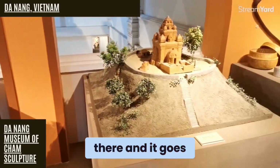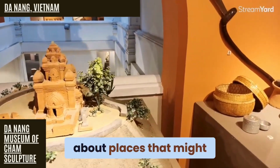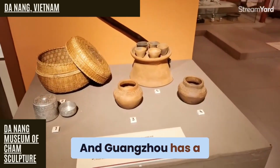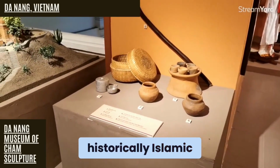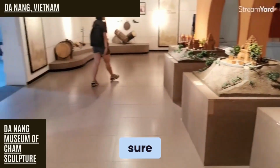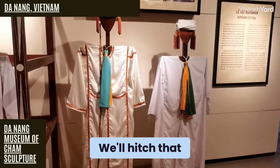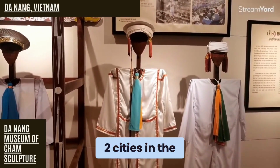Guangzhou is right there, and it's a trading port that goes back 2,000 years. Oh, yeah. I was just thinking about places that might have been heavily Islamic. Yeah, and Guangzhou has a section that's historically Islamic because they've been traded with the Middle East and East Africa for so long. Sure. So there are two cities in China. I'm trying to remember. Go ahead. Two cities in the eastern part of China.